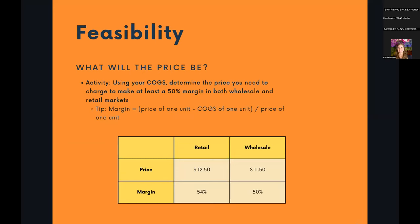And why are we using a 50% margin as our target? Estimating COGS varies across scale. And so sticking with a 50% margin in both wholesale and retail markets is a good baseline without having to get into how much of your COGS should be devoted to labor, ingredients, or packaging. With my COGS per unit, I use the margin formula indicated on the slide to determine how much I need to charge for at least a 50% margin in both wholesale and retail markets. So about $12.50 in retail and then $11.50 in wholesale per unit, so per unit of product.